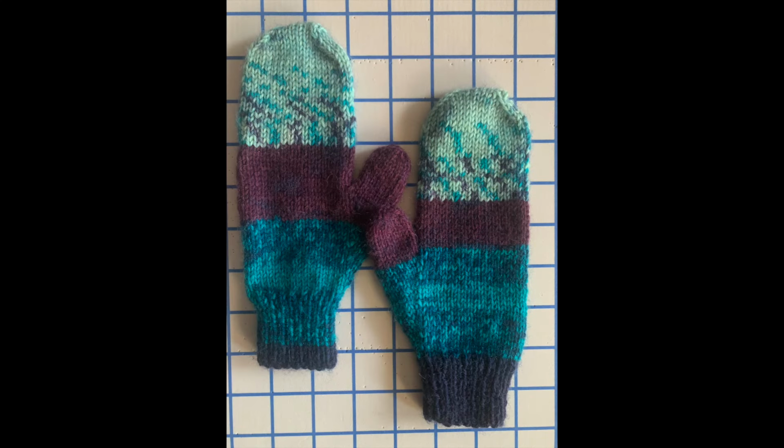So let me tell you a little story. I made the most lovely mittens for my son, and they never came home when they went to school. And so I was so incredibly sad. I went to the school, because there's this huge lost and found, and you pick out whatever, and they weren't there. And I was so sad.